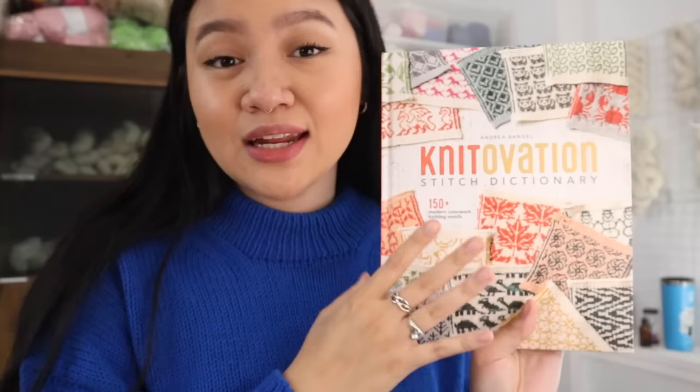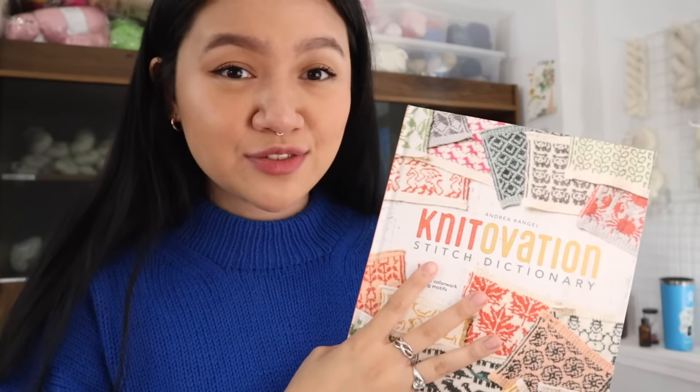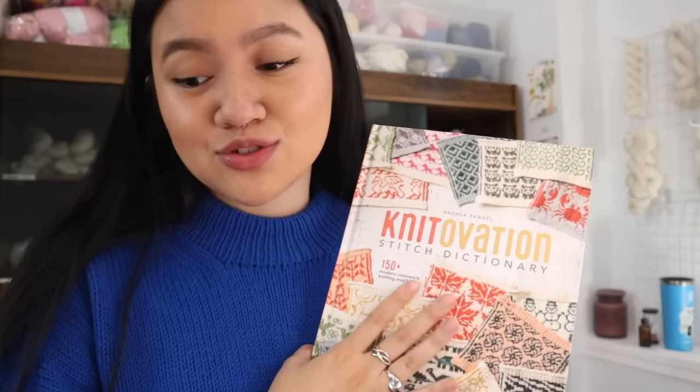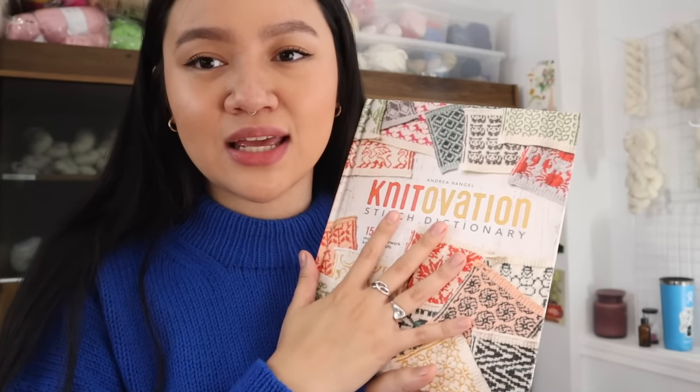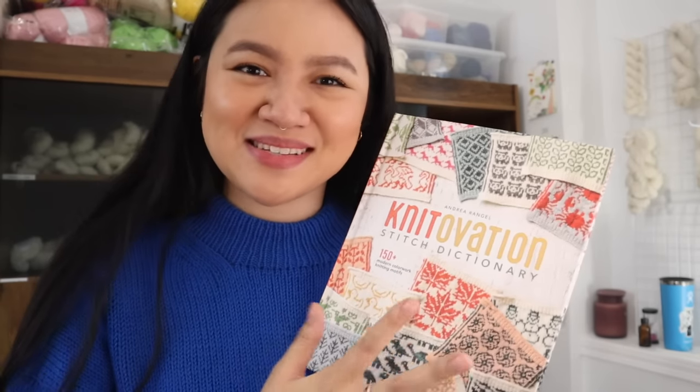I have seen a lot of stitch dictionaries that go over different stitches like ribbing and cables and lace and all that stuff, but I haven't seen a lot of books that do really nice color work. It includes more than 150 different motifs of color work that you can try and get so much inspiration from. I know I will be taking a lot of inspiration from this book for all the color work patterns that I do in the future.